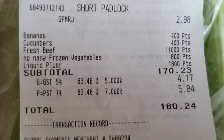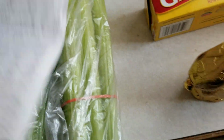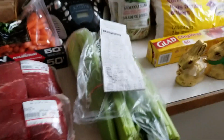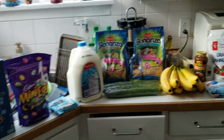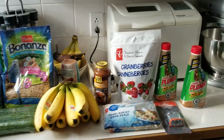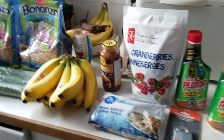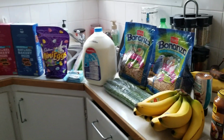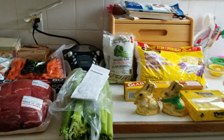So it did pretty well. It cost $180.24, but how the PC Optimum points program works is you can redeem in $10 increments. And I was at just over 19,000 points today before I went and did my shopping. And with all that, I am now sitting at just over 42,000 points, which means I'm sitting at $40 I can redeem at this point if I want to.